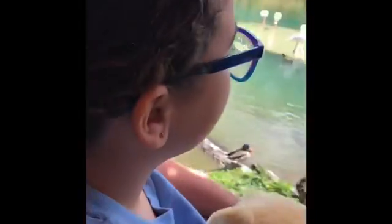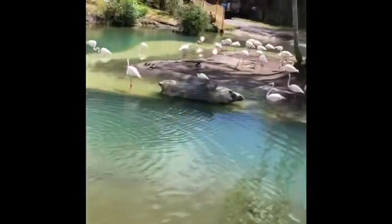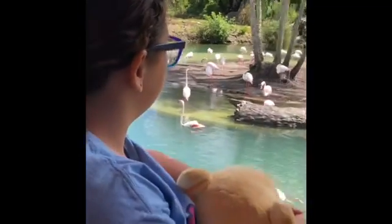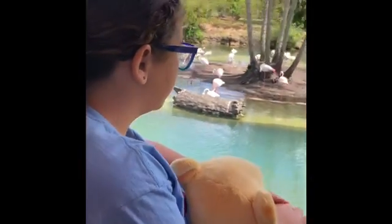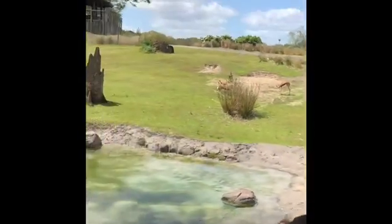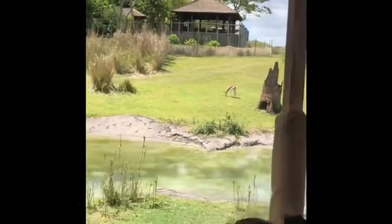There we go. Look on the left side. There's some flamingos. These are the greater flamingos on the island. And the greater flamingo is the lightest pink color of the pink flamingo species. On the right side, there's some little antelope, nice and close over here. Those are springboks, and they're pretty small. They're about 3 feet tall, fully grown. And they can jump about 6 to 8 feet straight into the air.